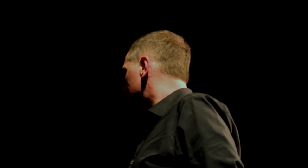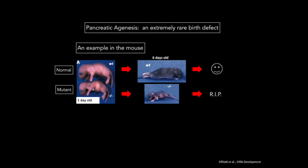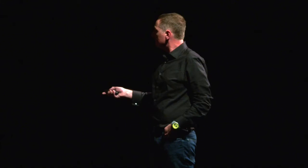But a few days later, what happens is this little guy or little girl goes through a tremendous wasting syndrome, and the reason for that is without insulin, the blood sugar levels of this animal are through the roof, and this is incompatible with life, so the animal will die. And this is exactly what will happen in the rare human patients that have this disease called pancreatic agenesis.